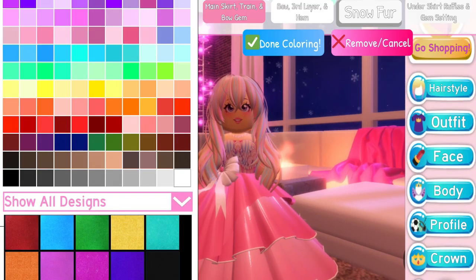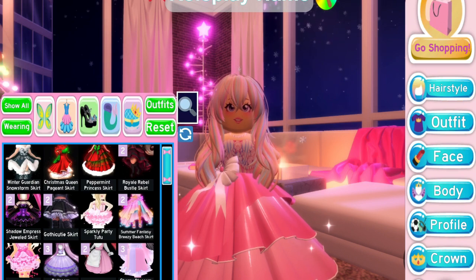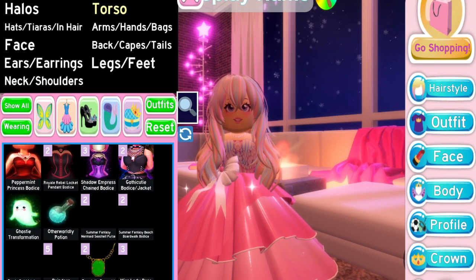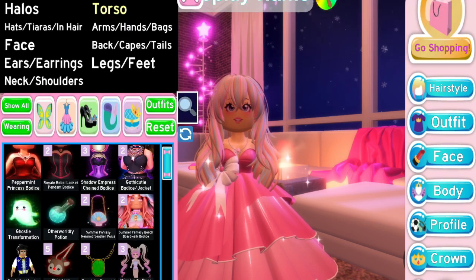This is one of the skirts. There seems to be two. I thought they were the same thing, but they're actually different skirts. And one of them kind of toggles. But this is the ball gown. It's called the Peppermint Princess skirt, which is definitely my thing, you guys. Peppermint Princess, I am all for it.